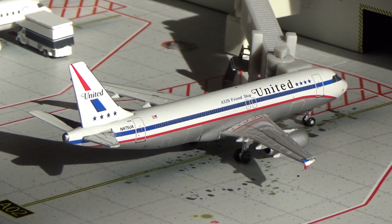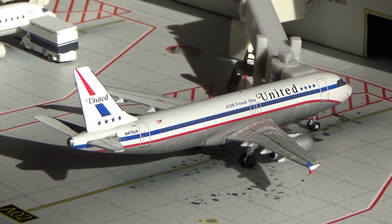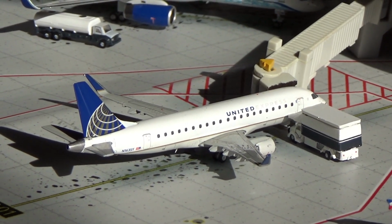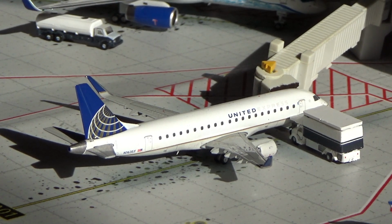Got a fantastic substitution right here, as we have the United Airlines Airbus A320 Stars and Bars heading out to Newark, which is obviously normally an A319. So nice to see the retro livery coming in for the substitution. And right here we have the United Express Embraer ERJ-175 arrived in from Washington Dulles and heading on the new service out to Chicago O'Hare, which is 2 daily. Houston is here, but it actually is on a different aircraft today.